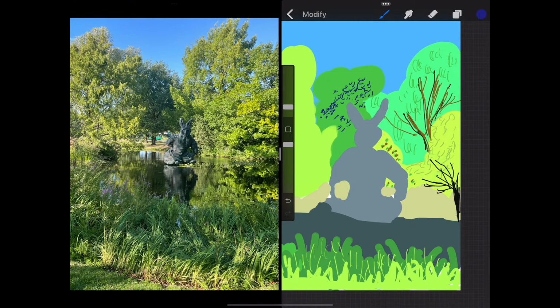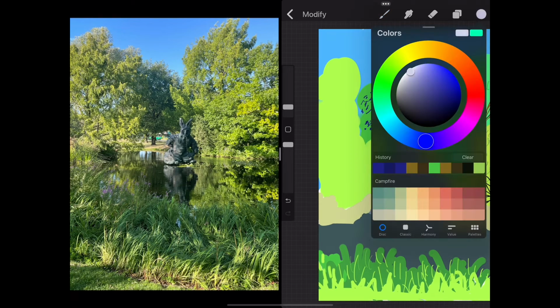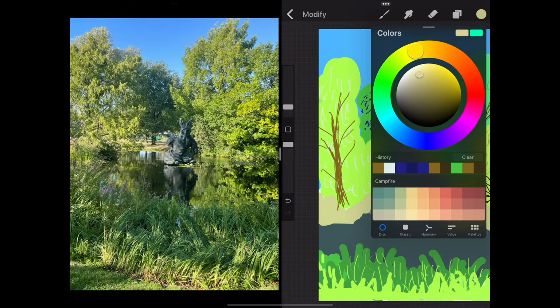Secondly, colors don't blend well. Whereas how well a color blends in real life is subject to conditions such as the dryness of a paint, the color, and the thickness of the paint, iPad knows no such limitations and always blends uniformly.